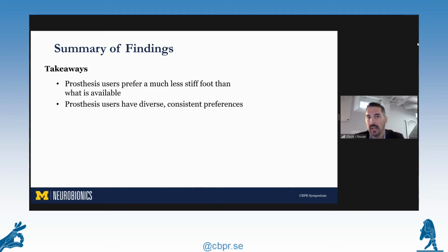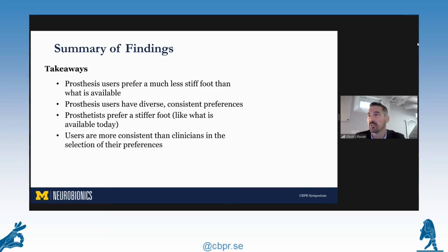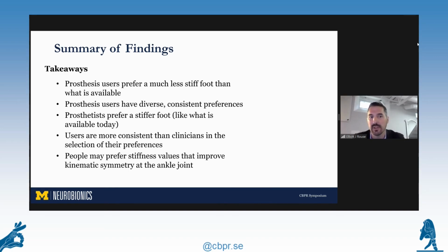Prosthesis users have diverse, consistent preferences. So this, I think, means we can trust users to be the ones optimizing, to be the ones identifying their preferences. Prosthetists prefer a stiffer foot. We showed that prosthetists want a 26% stiffer foot, and that's more in line with the prostheses that exist today. Users are more consistent than clinicians, at least for now. And people may prefer stiffness values that optimize the kinematic symmetry at their ankle.